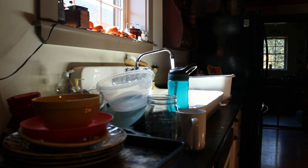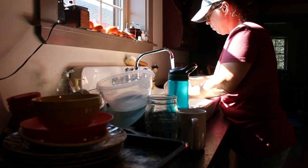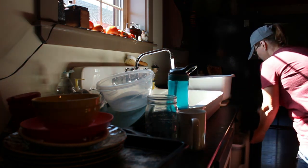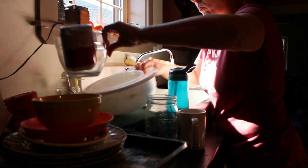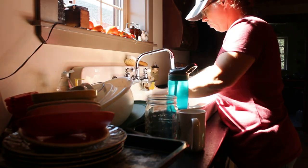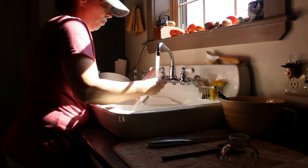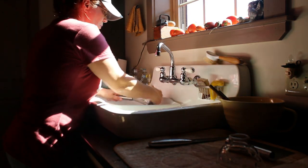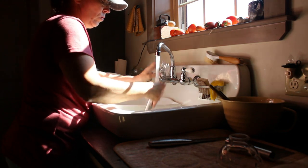I know you've probably heard me say this before in previous videos, but I absolutely love doing dishes. Although I don't like doing them this time of day because the sun is shining so brightly through that window, it is so hard for me to see. That's why I put on the baseball cap, because it gives me a visor to be able to see what I'm doing. This is a south-facing window, and we get so much wonderful sunlight coming in here, but it just makes it really difficult when you're doing dishes or any task at the sink, really.